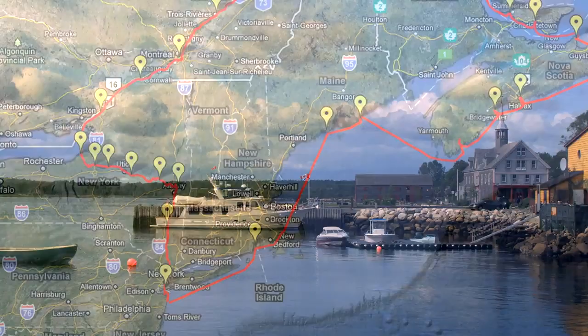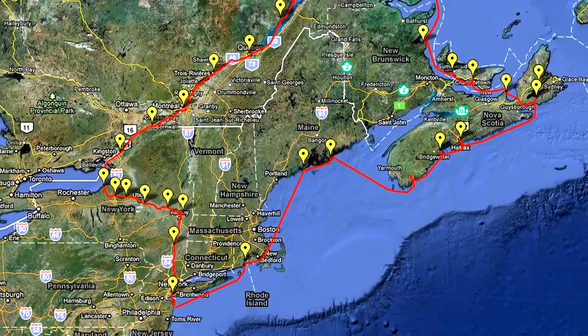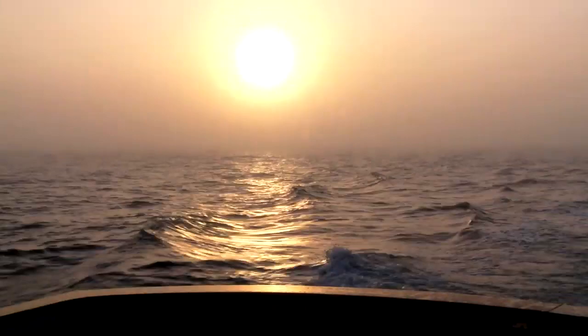We had completed our 12,000-mile journey from Alaska to Nova Scotia, and it remained only for us to continue down the coast of New England to New York to close the Down East Circle.